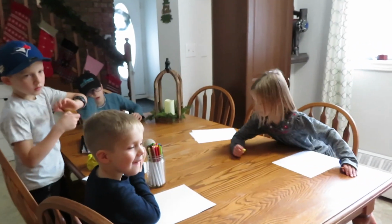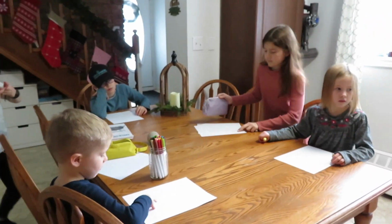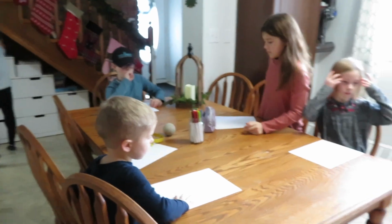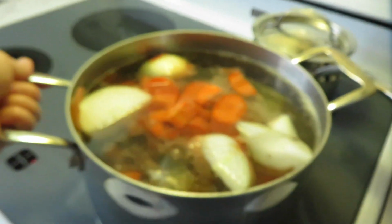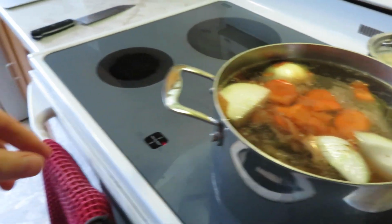Everyone is joining me here at the table, and this isn't how we were going to start. I was actually going to start with Bible time, but then I was not quite ready. I'm working on getting my chicken stock together here, but I still have a couple more ingredients to add, and I also still need to make a pot of coffee. So I was like, okay, change of plans.